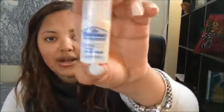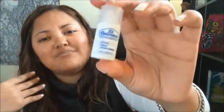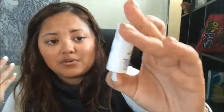And then this is a Dr. Belmore toner. I have no comments on this because I got it as a sample, and when I use this with a cotton pad, it does burn a little bit, so I'm guessing that's what a toner does, but I rarely use toners, which I should.